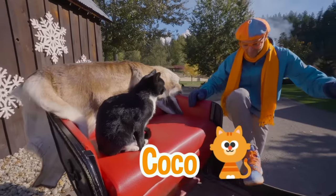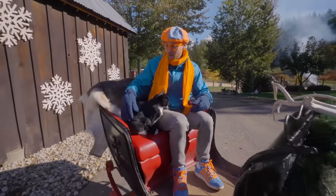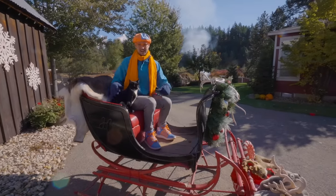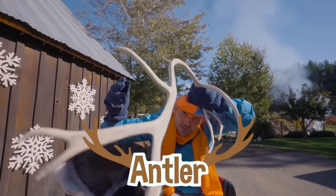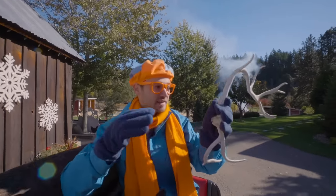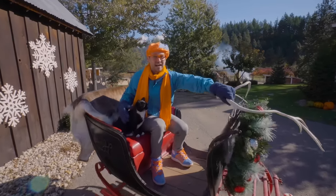Oh, hey, Coco. Can I join you? Whoa, this is Coco. What a cute kitty. Whoa, and look at what Coco and I are on. Whoa, a sleigh. Yeah, sleighs are so cool. Whoa, and what's this? Wow. This is an antler. Whoa! And do you know what animal this antler came from? Yeah, this antler came from a reindeer. Hey, since we're at a reindeer farm, maybe we should go see some reindeer. I think that sounds like fun. Let's go, Coco!